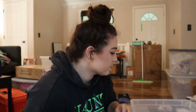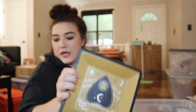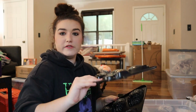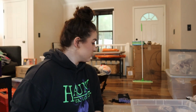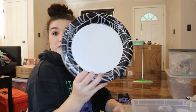More covers for the Ouija board takeaway boxes, so I'll put those there. I also had Ouija board or planchette plates for the Halloween party last year, so we'll reuse those so we're not wasting. I have a skull baking tray and a brain baking tray. So lots of kitchen stuff. Spiderweb plates, also for the Halloween party.